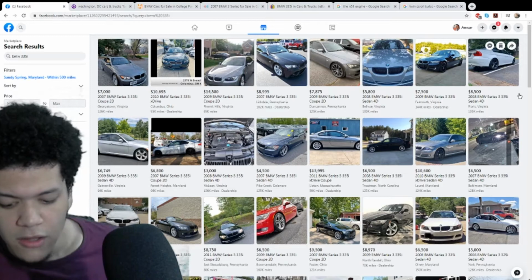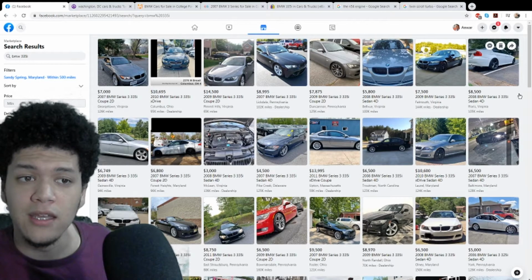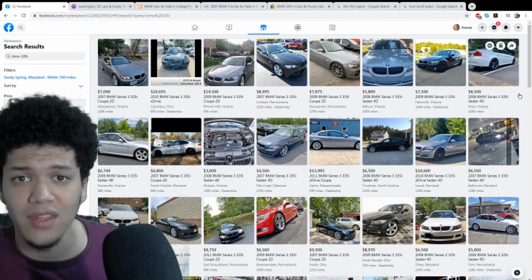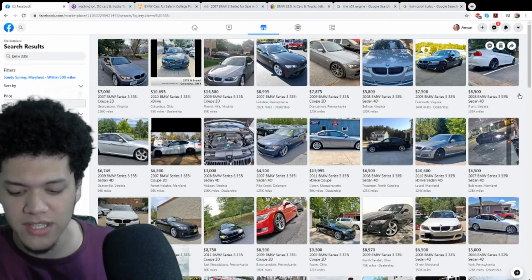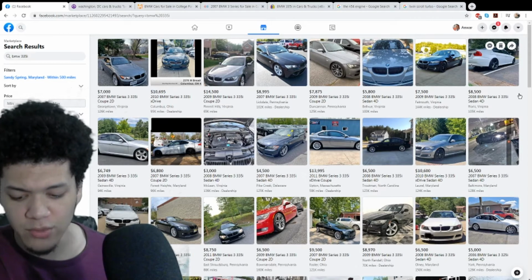So the first thing is the electric water pump and thermostat. These tend to go out. When they go out, they leak. You'll typically see a big puddle of coolant around your car, and that's usually what the problem is. The water pump, the timing belt, thermostat, they all go hand in hand. You're gonna have to change them all at once.